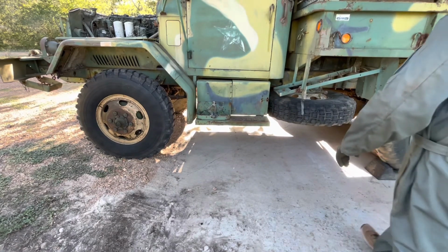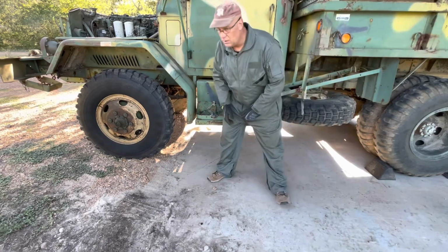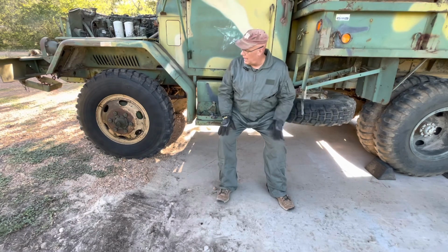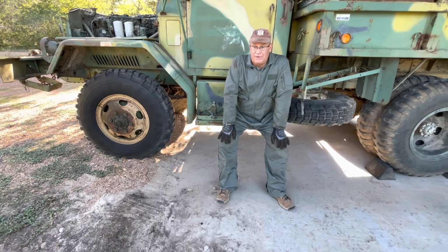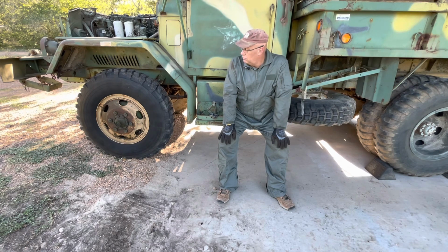So I have to do wheel cylinders. I have to find out why I miss, probably cylinder heads. I got things to do. But hopefully this was a good walk around, show you how things worked, show you what to check on these things, and what to look for. They're pretty neat trucks.